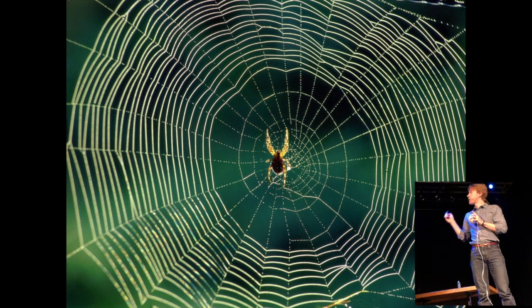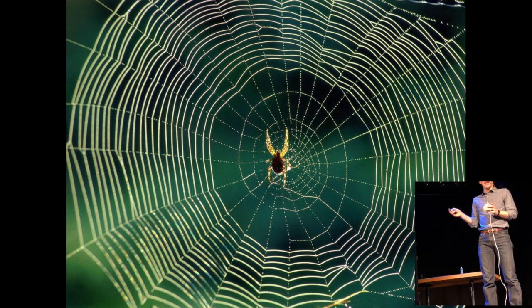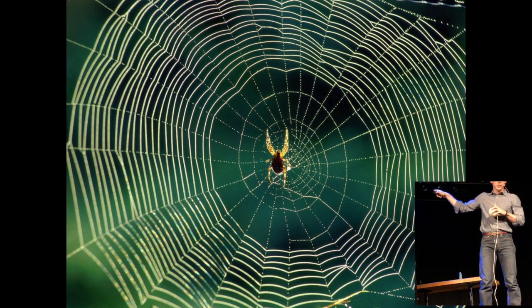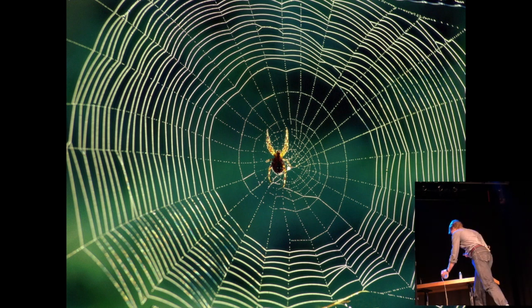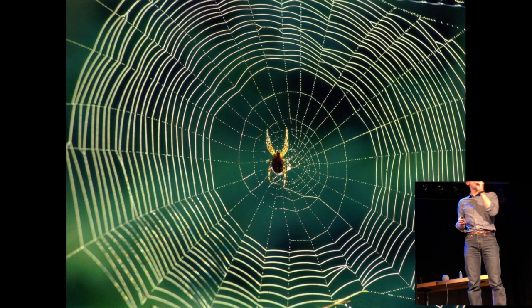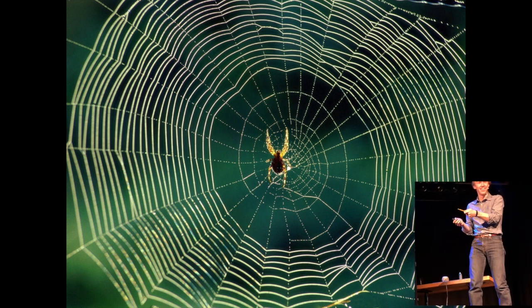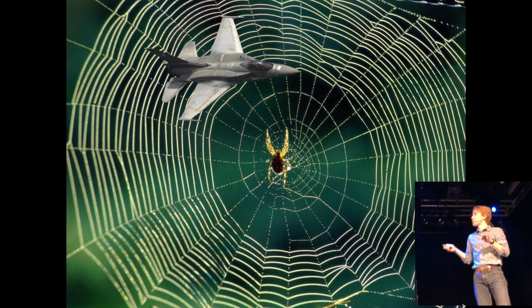This here is the golden orb weaver spider. It's one of the most studied spiders because its silk is the strongest that we've discovered. Now this web right here can withstand the impact of a hummingbird flying into it. Or if you had a strand of this silk as thick as a pencil, you could stop a fighter jet from landing. It's that strong. Now, how does it do that? Well, let's look into the chemistry just a little bit.